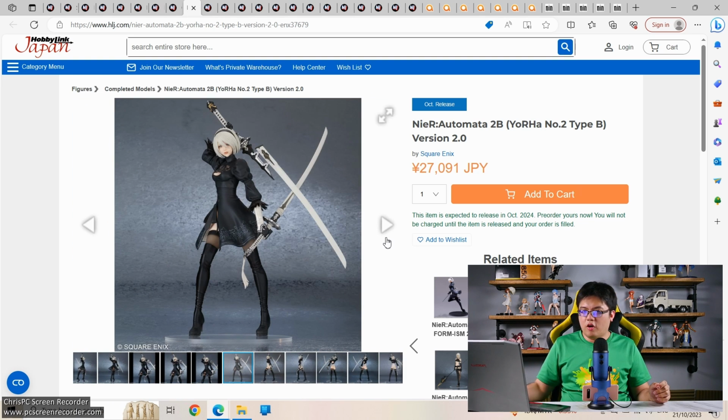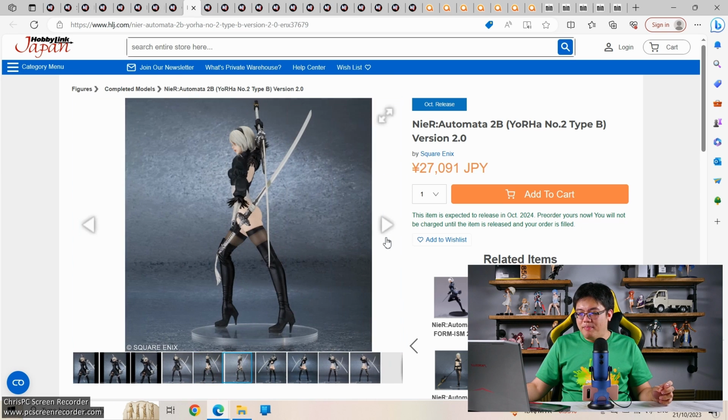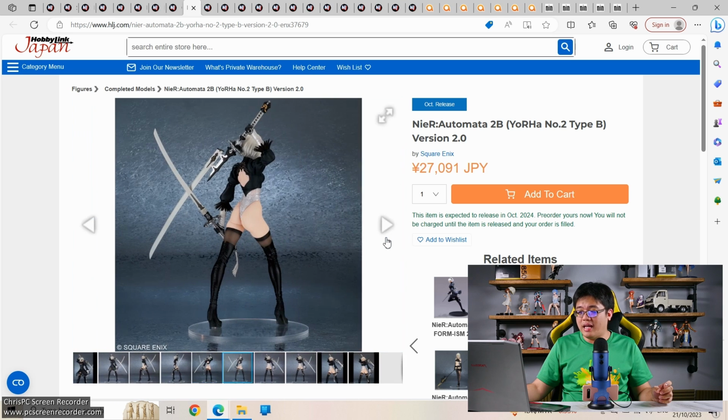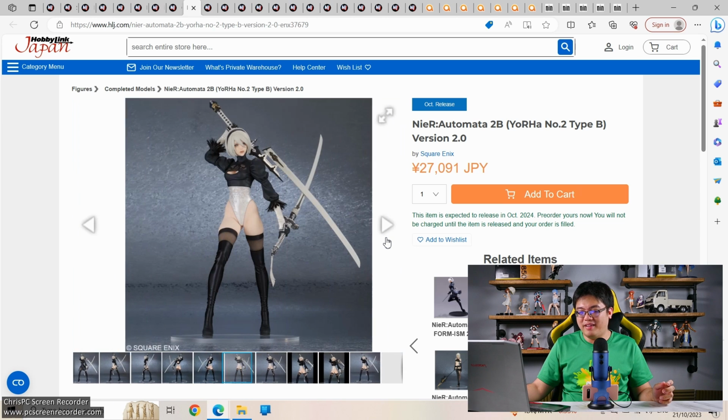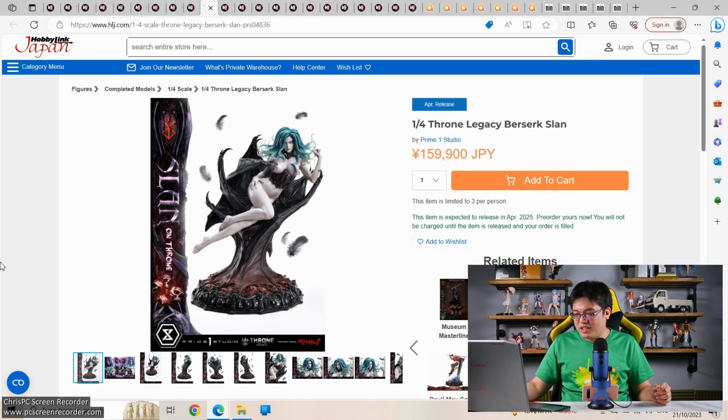Yeah. Of course, you're getting a separate face part for this figure without the blindfold, the usual stuff, right? And you can display her without the skirt, because the main reason why we buy figures of 2B is to enjoy that crotch region and her backside. Let's face it, that is half of the reason why people buy figures of 2B, right? That is very important right there. The part without the skirt covering her crotch region. Alright, so let's move on to the next figure.